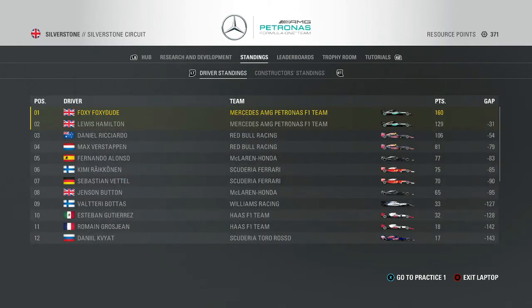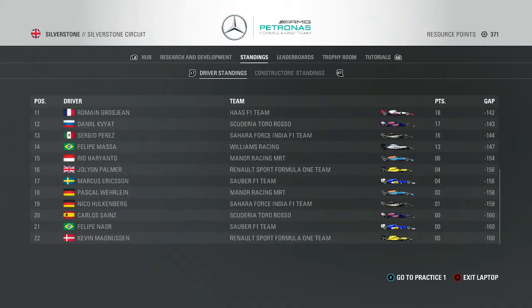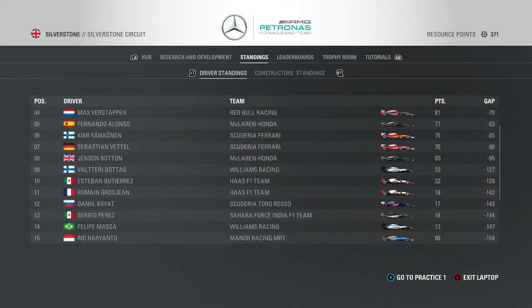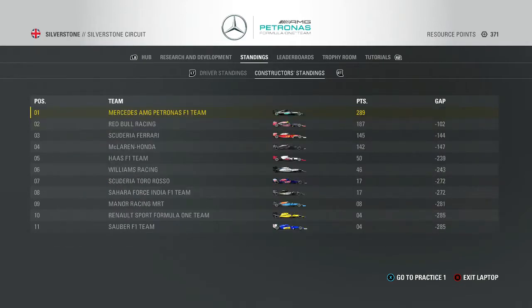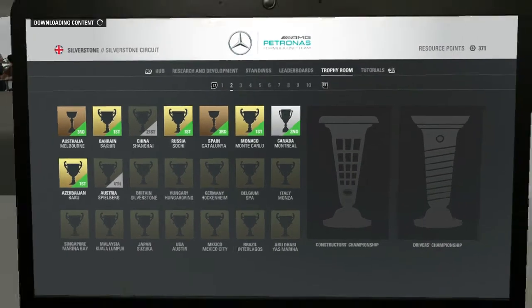But as you can see then, looking in the drivers' standings, we're 31 points clear of Lewis Hamilton, so we're doing quite well at the moment, leading the way against me and Hamilton in the Mercedes battle. The two Red Bulls are next, followed by the McLaren and the Ferrari. In the constructors' standings, it is Mercedes from Red Bull from Ferrari, just like in real life actually. So all going well for us at this current stage in the championship. We still got a long way to go though, so we definitely can't say that we're comfortable yet.